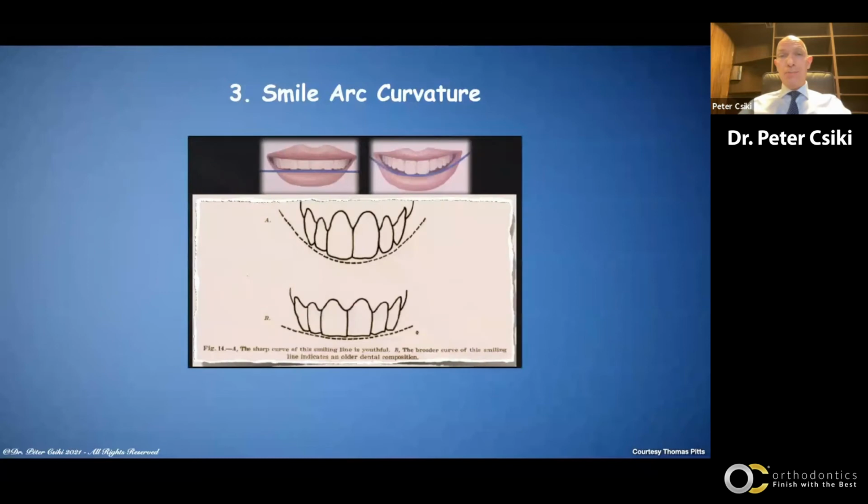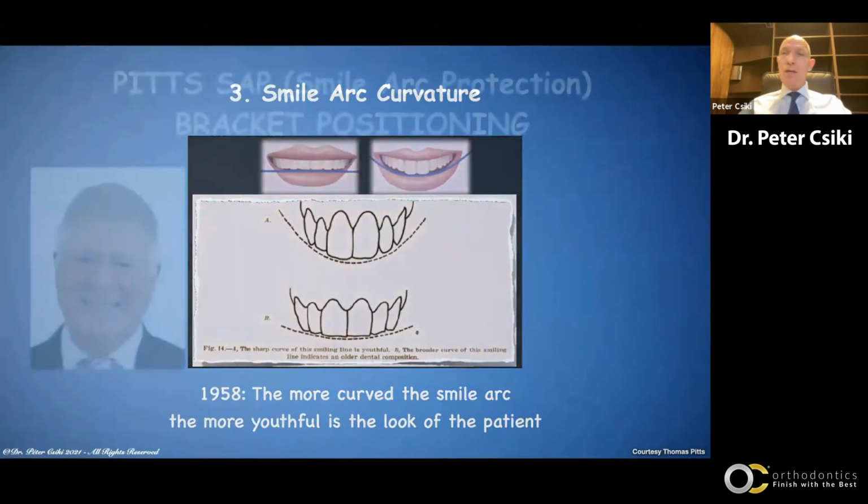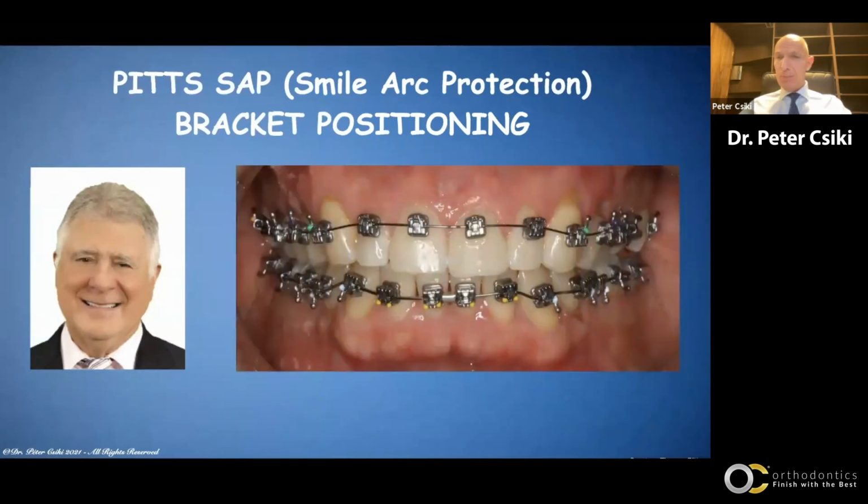Number 3 is the smile arc curvature. It's really interesting that in 1958, it was already published in an article that the more curved the smile arc, the more youthful is the look of the patient. It seems unfortunate, I always say this too, that orthodontists don't really read aesthetic dentistry articles or journals or books. So what we do, what you have already seen, is the Pitts SAP, or smile arc protection bracket positioning. It means that from distal to mesial, we bond the brackets more and more gingivally. I'm going to talk about it later today. And this is how we create a nice smile arc.